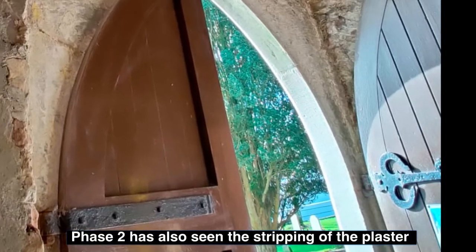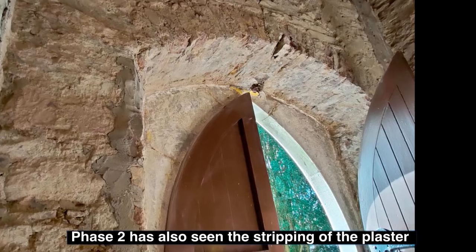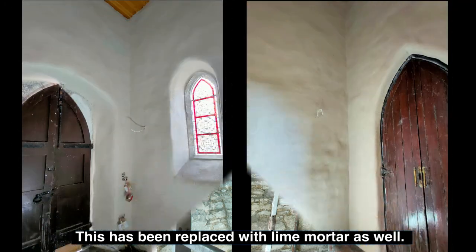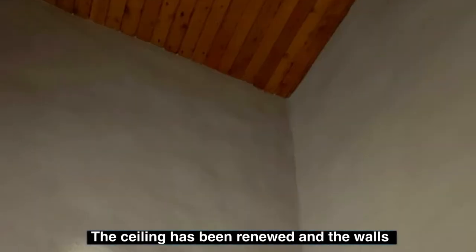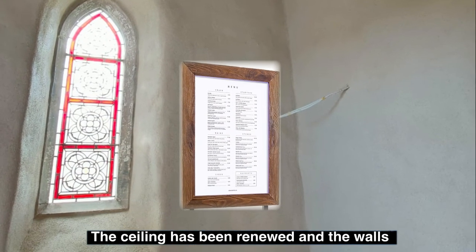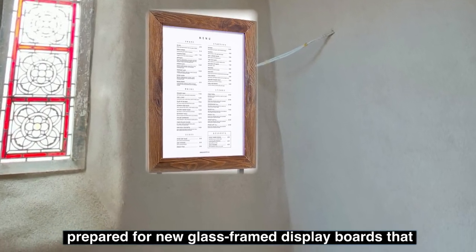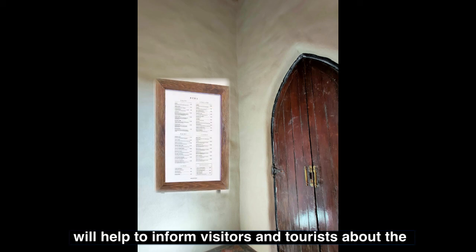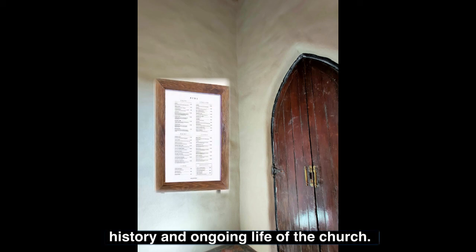Phase 2 has also seen the stripping of the plaster from inside the tower. This has been replaced with lime mortar as well. The ceiling has been renewed and the walls prepared for new glass-framed display boards that will help to inform visitors and tourists about the history and ongoing life of the church.